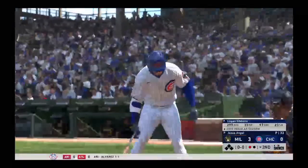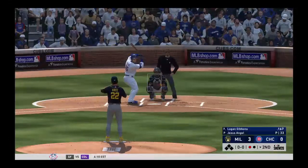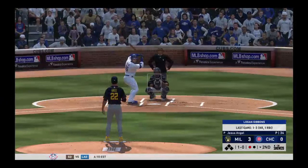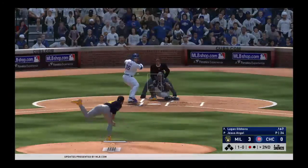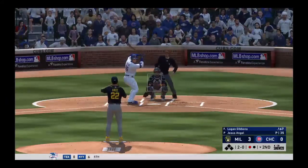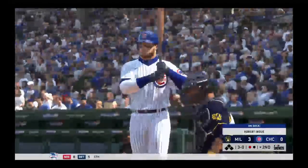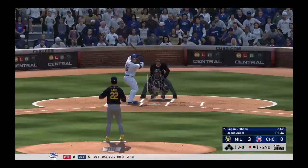Digging in now, Logan Gibbons. He went deep in the contest last night. Infield in the overshift here. Now the pitch. Ball high. Bases are empty, one man out. That's wide, 2-0. 3-0 now. I'd be shocked if this wasn't a 4-pitch walk right here. He doesn't want to mess around and leave something over the heart of the plate and get beat in this situation. 3-0 pitch.